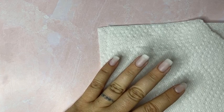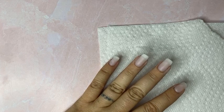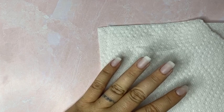Lenora says she'd like to see a caramel camel color. That's a good suggestion. I like that. Ooh, a lot of squoval and square shapes.